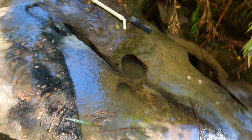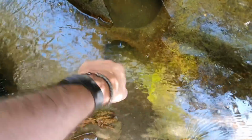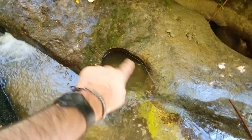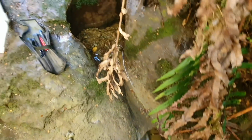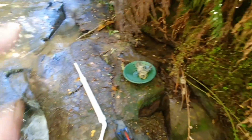Alright, so I've found no gold so far, one speck. So clean out this hole completely, no gold. I found one speck in this one actually. Clean out this whole hole, nothing. Cleaned out this hole here, nothing. So I'm going to keep moving up. So I've got all this to clear out, and then all these little holes.